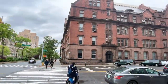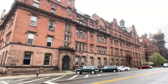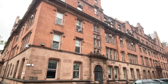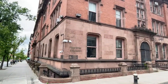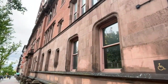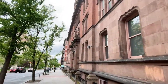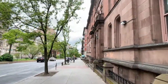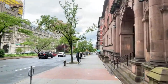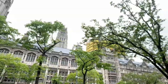Oh, here's a beautiful building. We were just talking about the Barnard Teachers College, and this is it, right here. Gorgeous old brick building with this beautiful brownstone down at the base. We're gonna walk one more block down the street here. We'll turn in. We'll take a quick look at Grant's Tomb. We're gonna walk by Riverside Church. You can already see a little bit of it over here on the other side of this building.